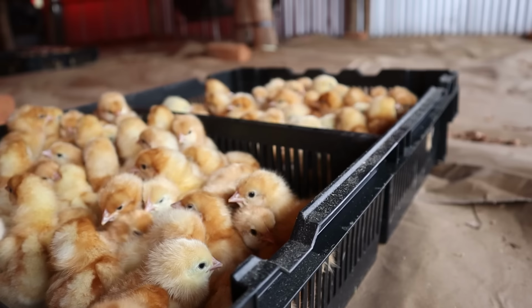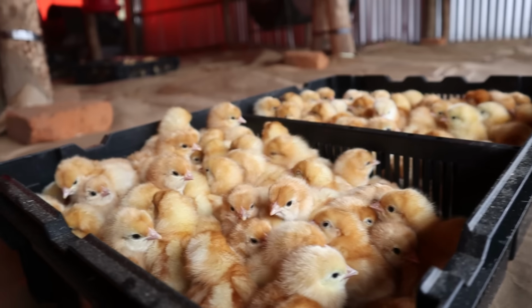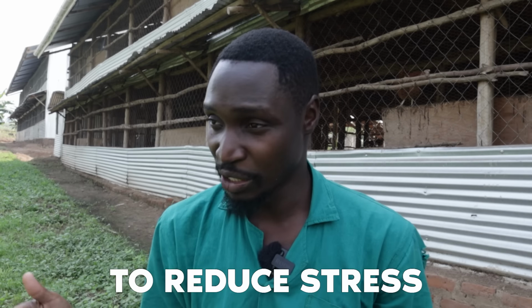Next up are the vitamins. Now, what are vitamins for? At the beginning, as soon as you bring in the chickens, you're going to have to give them vitamins to reduce the stress. And then after that, every time you do vaccinations, you actually give them water that contains vitamins, because vaccines stress chickens. Vaccines are usually a small dose of the disease itself. So you don't want to keep the chickens very stressed.